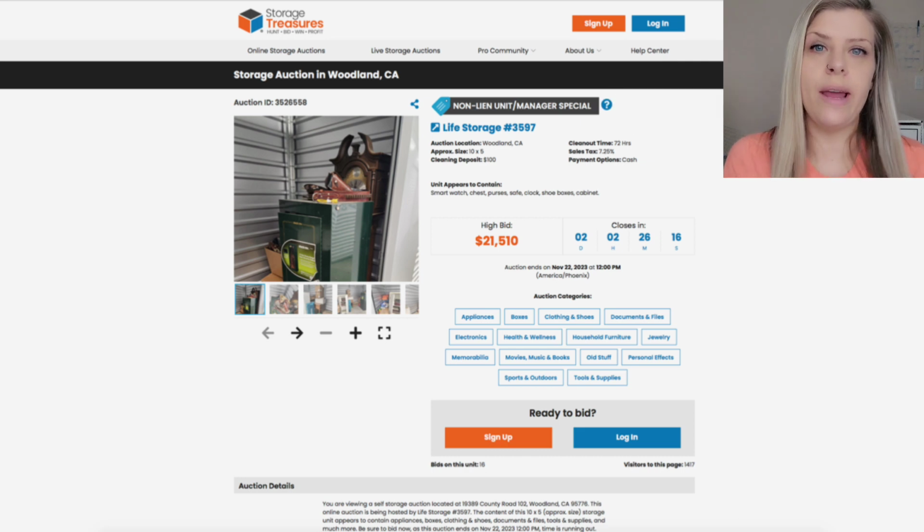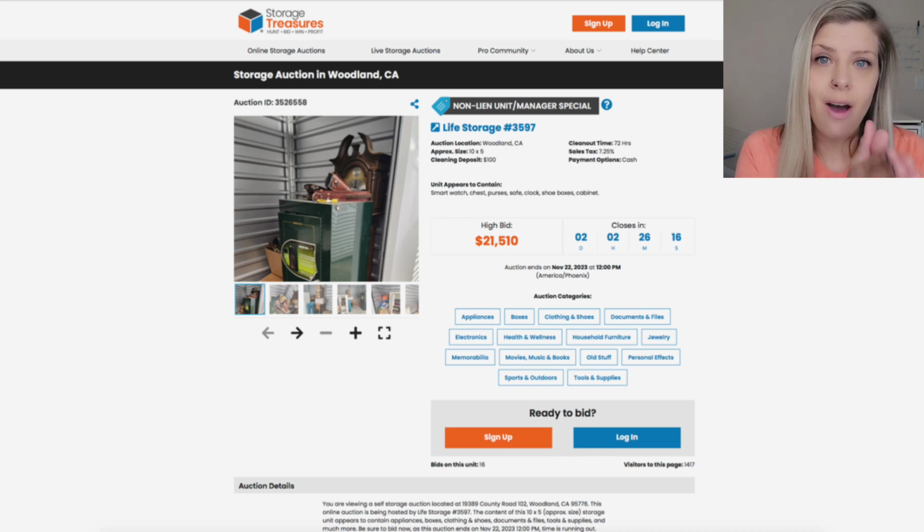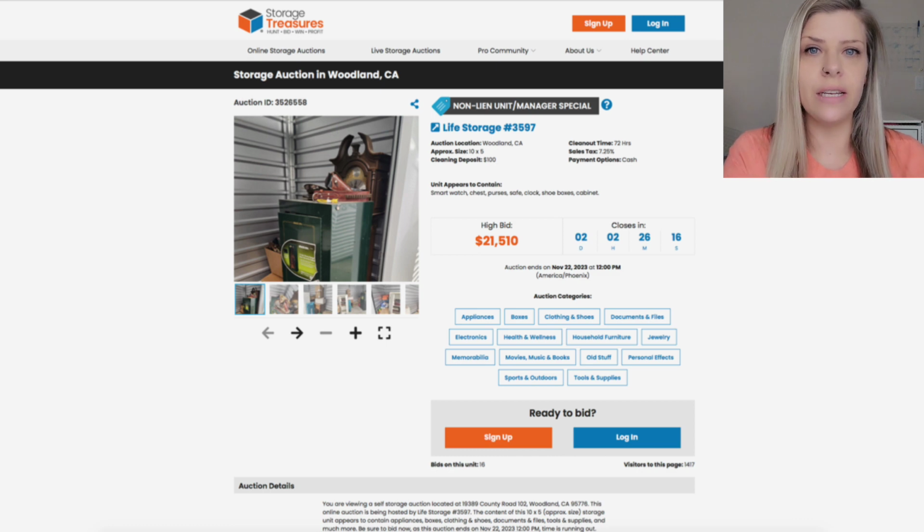When a storage unit at auction is listed as a lean unit, that means that the person has defaulted, the storage facility has only opened the door to take pictures, they have not entered. When you purchase that, the ownership actually transfers from the prior owner to you directly. It is not owned by the storage facility. Manager special means that the facility has now been allowed to enter the unit.